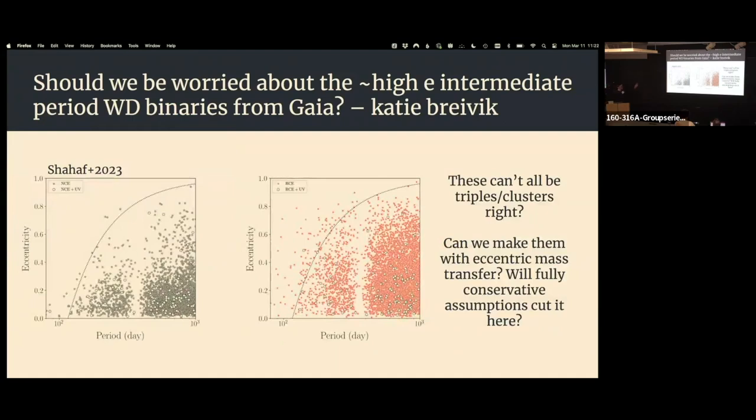So full disclosure, I put this slide in before, not supposed to. This is something that's been freaking me out as an isolated binary person. I just wanted to first get the temperature of the room on whether, for these intermediate mass, high eccentricity systems, anyone thinks you can make them all through triples and clusters. All triples and clusters, Sylvia? No. Okay, that's what I thought, wow, I'm a little surprised.